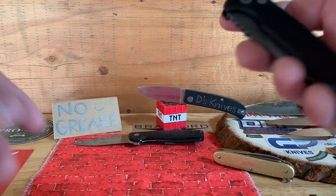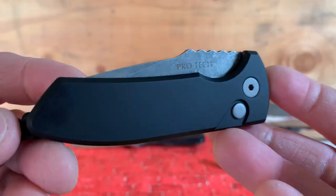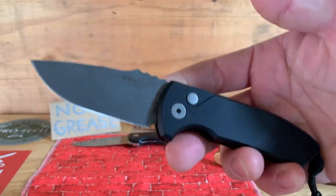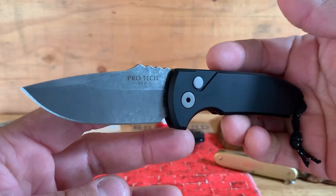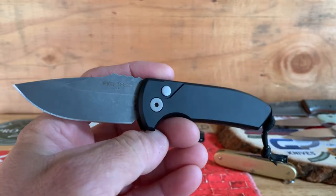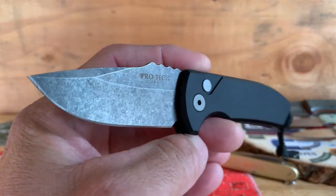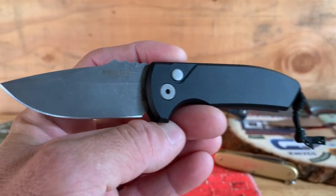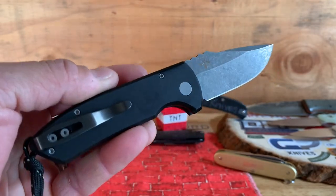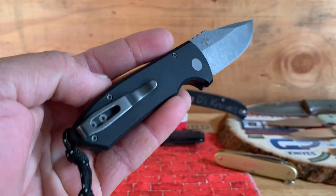Next up, we've got the ProTech SBR, short bladed Rockeye. Again, this is in no particular order or category, just standout knives. This one in particular I liked because it's a good EDC size. You have a lot of weird shapes in autos. This one had a nice Les George blade, a mid-sized knife, not too big, not too small. It's really cool, I mean, look at the shape. It's a ProTech deep carry clip.